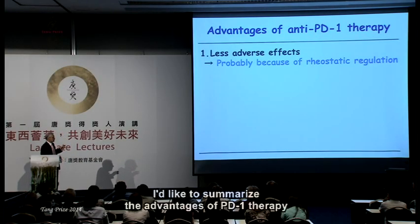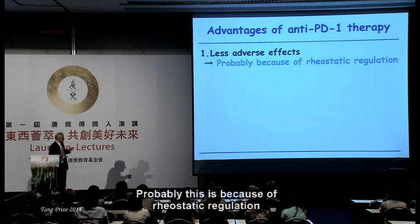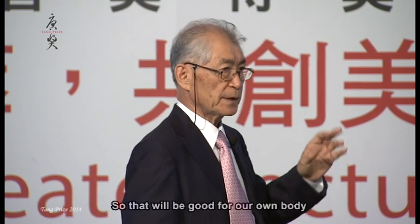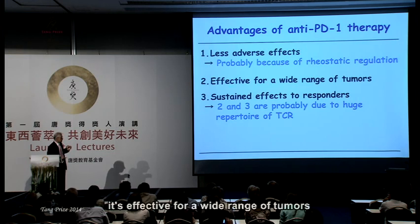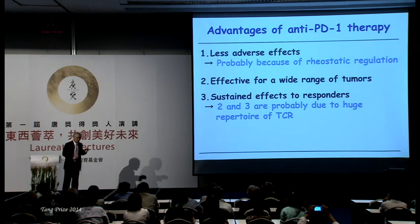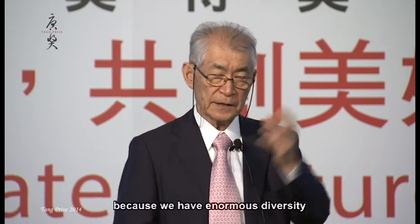I'd like to summarize the advantages of PD-1 therapy. First, it has fewer adverse side effects. Probably this is because of rheostatic regulation. It's not just a strong brake, it's a gradual brake. So that will be good for our own body. And second, it's effective for a wide range of tumors, and also it's sustained for a long term. These two points are probably the advantage of our immune system, because we have enormous diversity, as Jim said.